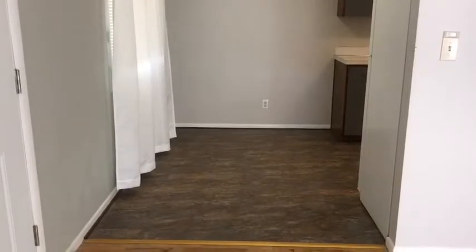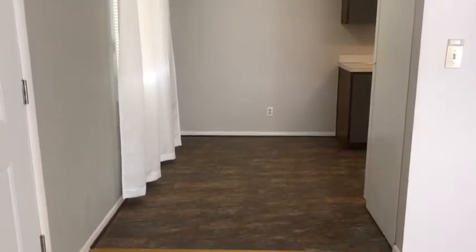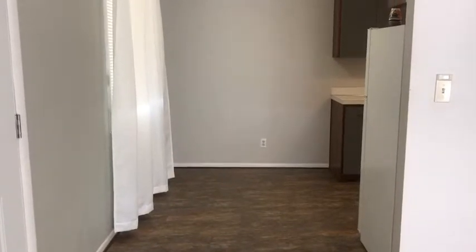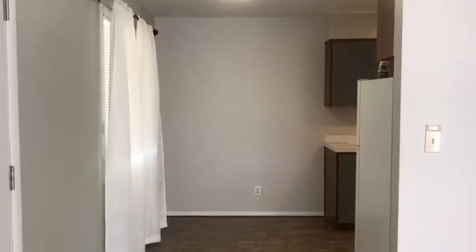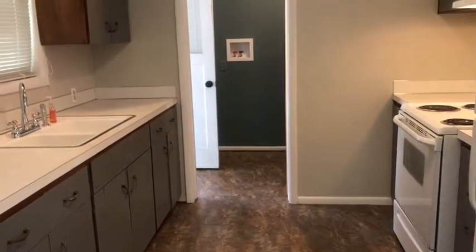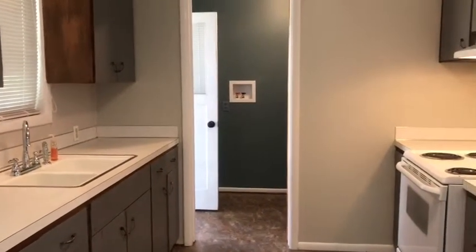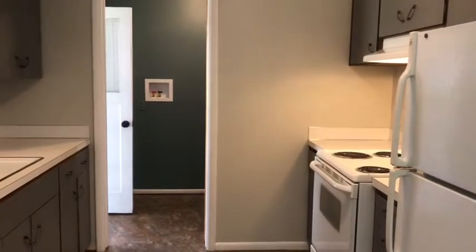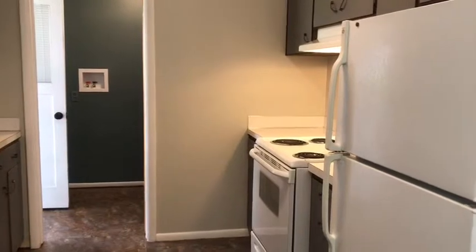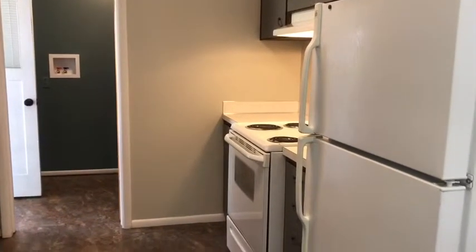There's newer vinyl plank flooring in the eat-in area of the kitchen, flows through the kitchen and into the laundry room area. This is the view of the kitchen area. Upper and lower cabinets on both sides of the kitchen, and it comes furnished with an electric stove and oven and a refrigerator freezer unit.